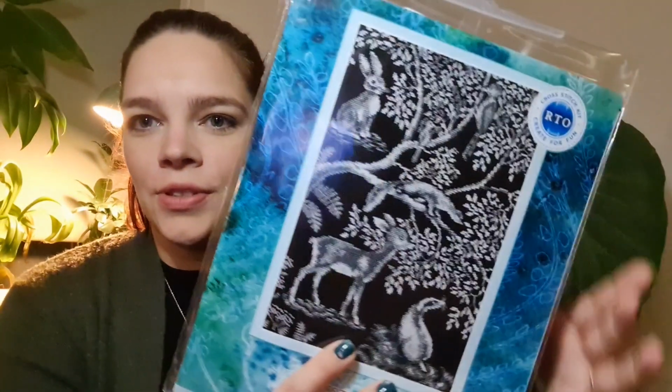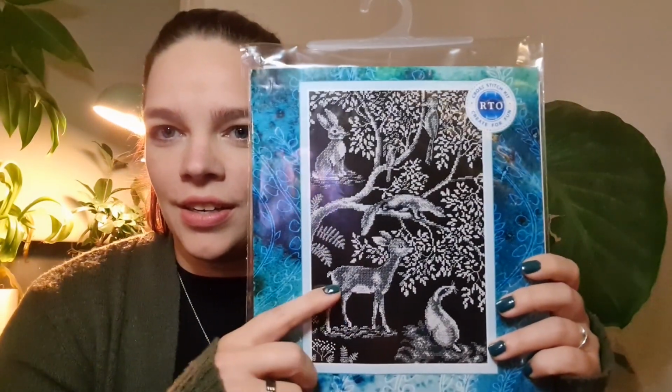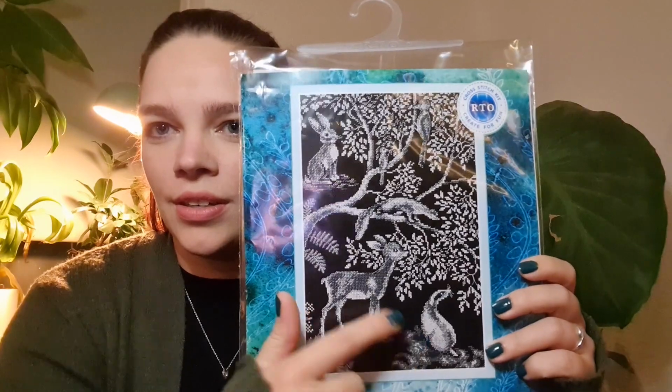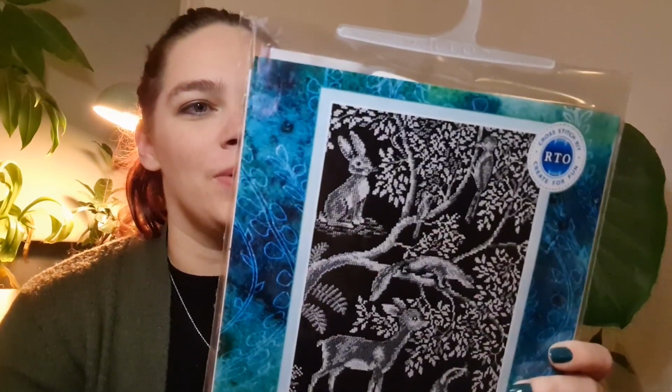I really loved just the simplicity of the colors on the black, and the deer and the badger, the bunny and the woodpecker. They're so cute. So I made a little start on it. Sorry for the crinkling.